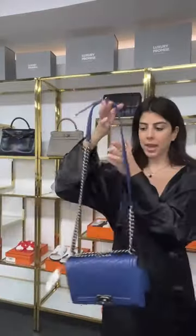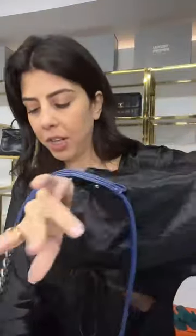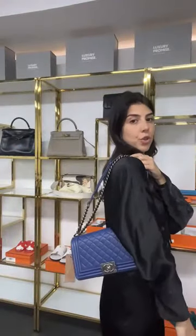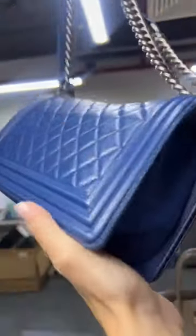I will show you the tarnish in just one second, but again, love that the Boy makes the perfect crossbody bag. It's a very comfortable bag, really easy to wear, really easy to match, and again, a very versatile bag that you can wear from day to evening. Wear it on your shoulder, wear it as a crossbody. Now, overall, it's in good condition. It does have some light scuffing to the corners. But that's really about it.